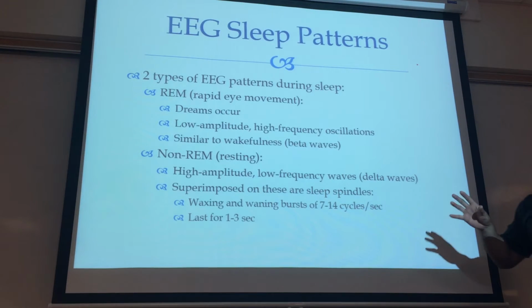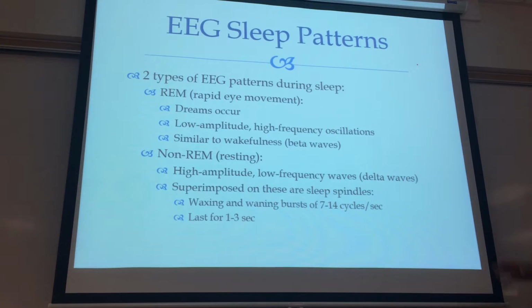So one of the things that you're going to see when we get into sleep is the different phases. I first want to talk about two different phases that are characterized during our electroencephalograph. The two types that we're going to be able to see are REM sleep, which is rapid eye movement, and the other being non-REM sleep. And this is what you'll be able to see later as our deep rest.